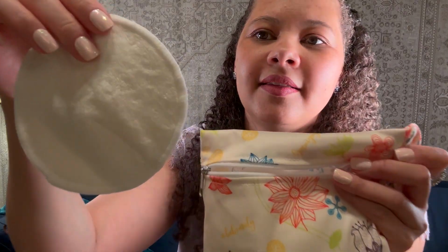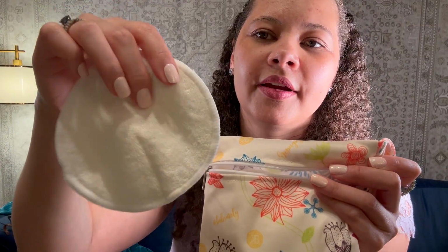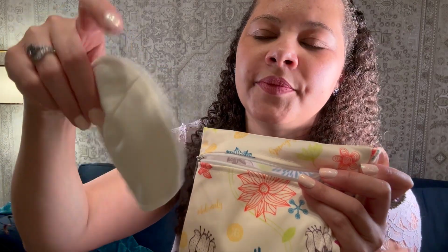So these are how they look. They're extremely soft here on this area, very buttery soft. They are waterproof, and you can just take these babies here, put them in the washing machine after every use, and it's reusable. And it comes in this beautiful pouch here too, all printed and colorful. So I really like it, and I really use this a lot, but not at the hospital.